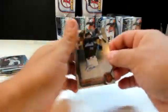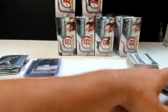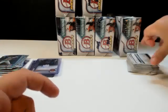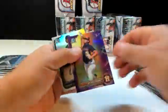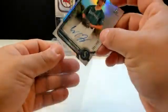And we got the Mets on the board with DeAndre Smith. Mets, DeAndre Smith with a base auto. Next up, we got Colson Montgomery with a sky blue to the White Sox. Jackson Holiday base. Michael Knorr to the Astros with a purple, and then Walter Ford with a refractor auto to 499.